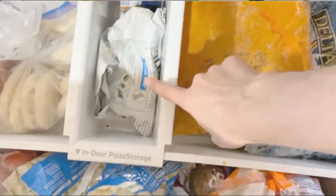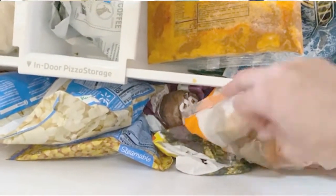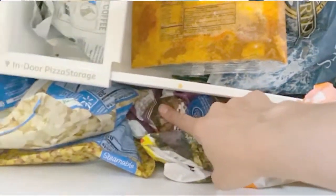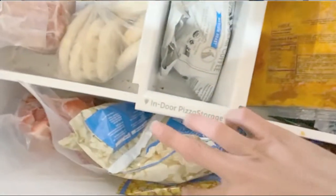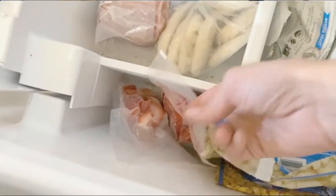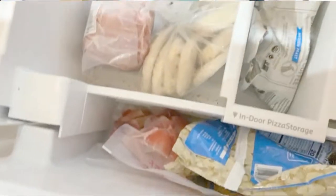This is my coffee, so that's easy access for me. Over here I have rolls that are going to go with chili, some tater tots that we can add with lunch, some vegetables, some wheat, and some strawberries. I'll pull these out, let them thaw out for the kids, and put them with lunches.